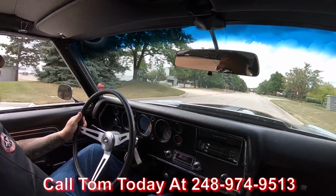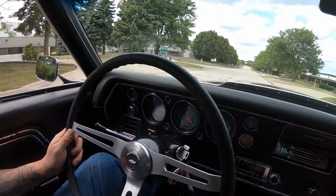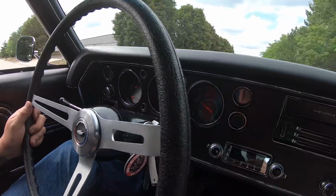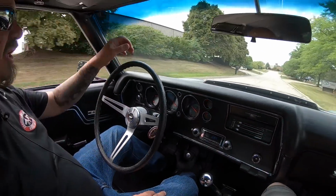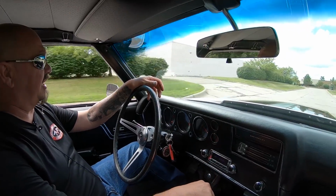Now look down here on the dash. It looks stock at first glance, but those are actually aftermarket gauges that look stock, man. You want to talk about beautiful? Everything about this car is off the hook, guys.